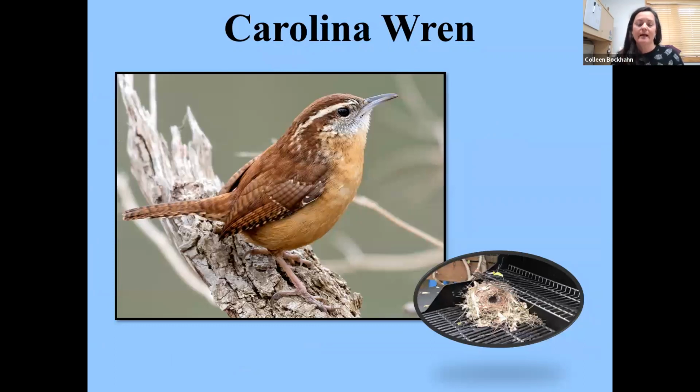Next, we have the Carolina wren. This is one of my favorite birds. It is a really small bird with a really big mouth and also a really big attitude. So they're sort of hard to forget. They are pretty common throughout. They're very adapted to human inhabited areas.